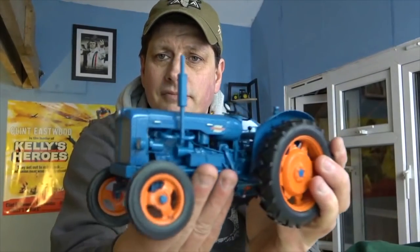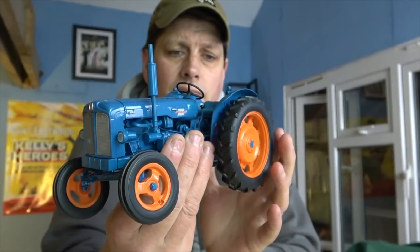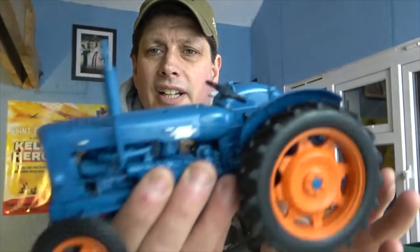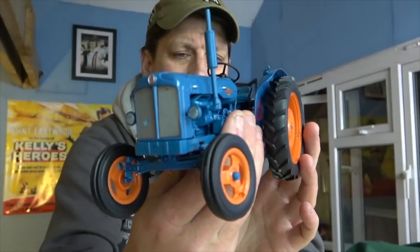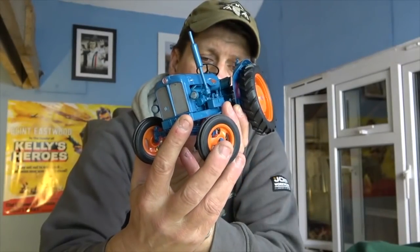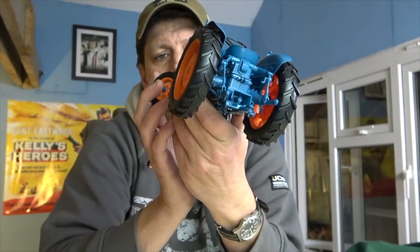Look, a model of the Fordson Power Major. How nice is that? Look at the detail on that. It's a 1/16th Universal Hobbies. The linkage and everything, look. That is superb. Although saying that, you know what? I think we can do better than that.